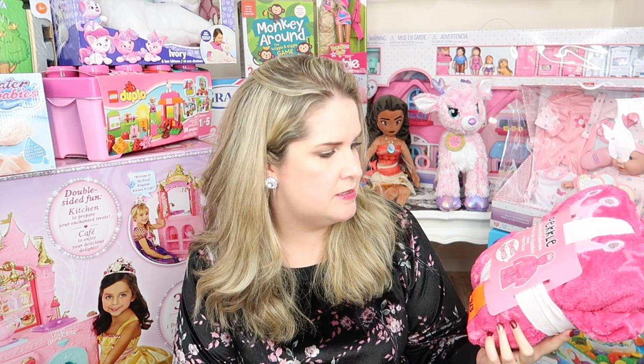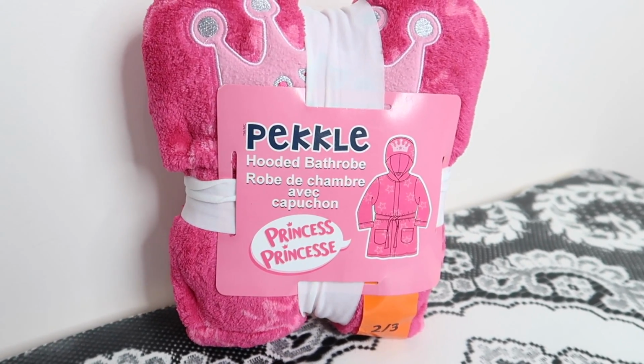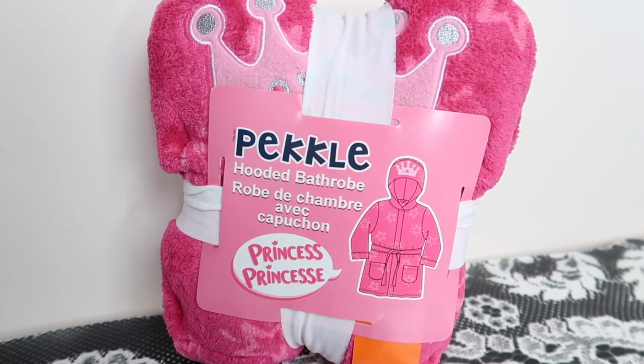Peckle? I suck with names, you guys. It is the Peckle brand. This, I almost wish I wouldn't have got though, because she will grow into this, but this is size 2-3, so it's going to be way too big for her, and it's a little house coat. And I did see the last time that we were at Costco last week that they had, I think it was the Carter's brand, little house coats for the smaller age groups, like baby toddlers.